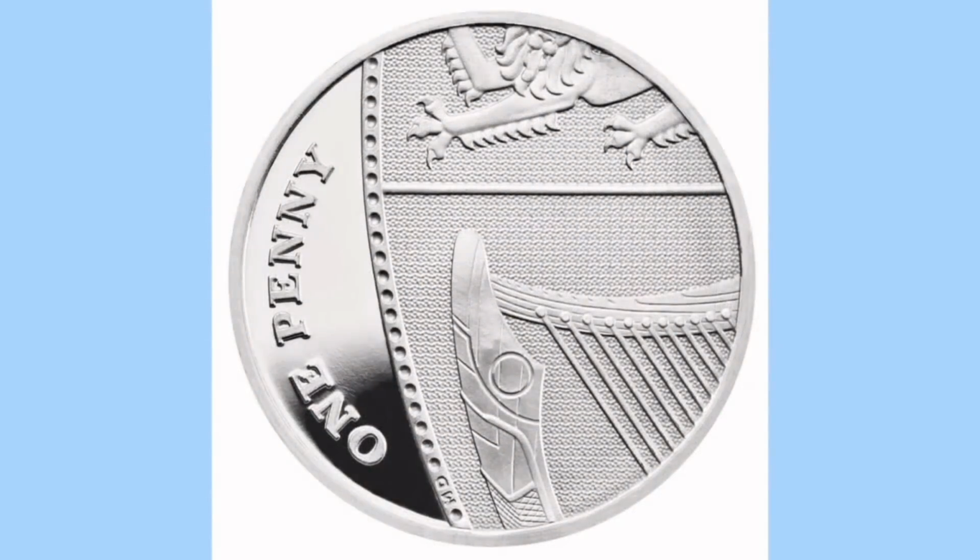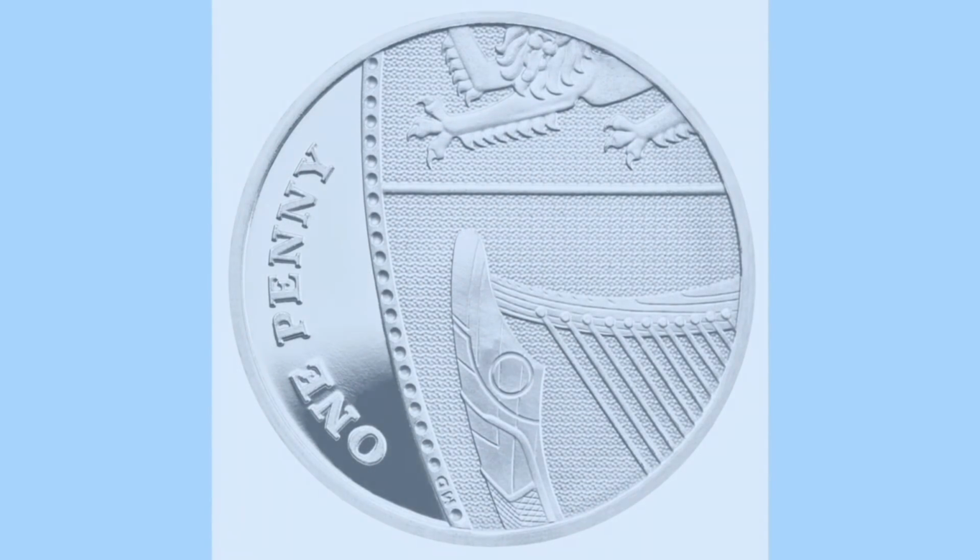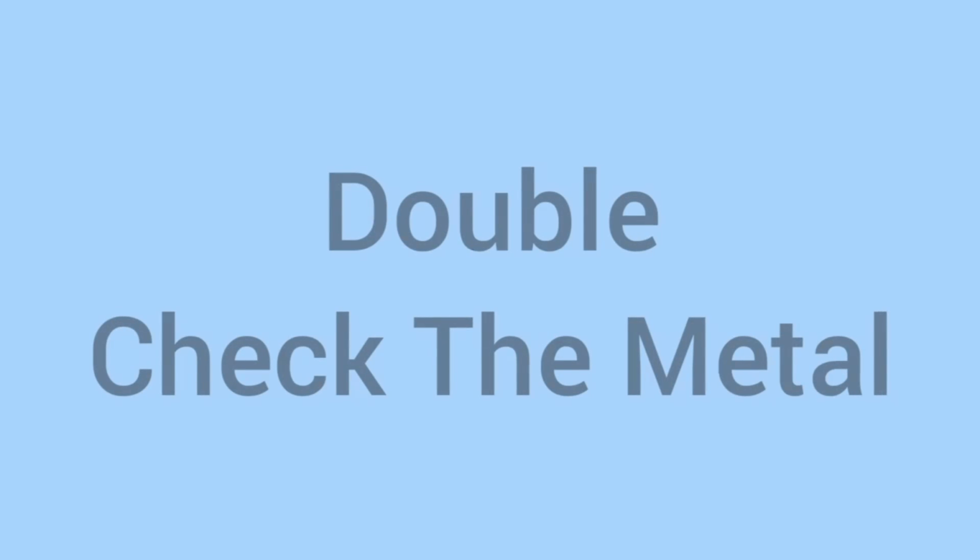We can see there both designs, but in error, they could have been spent or released into circulation, so always make sure your penny is the right metal. So we can always, as with all coins, double check the metal. And the next example is even more drastic.